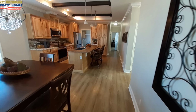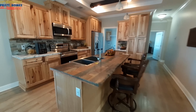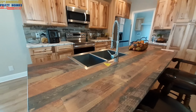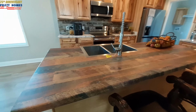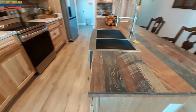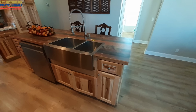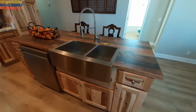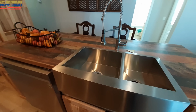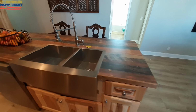And then we've got the kitchen over here with your extra long butcher top styled countertops here. Now this is like your linoleum or formica type deal, but I love the way it looks, like a butcher top, with the farmhouse stainless steel sink. Now this is divided into two. You can get the single sink in there.